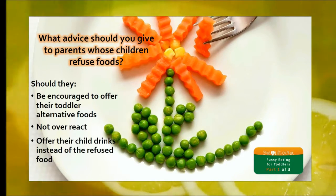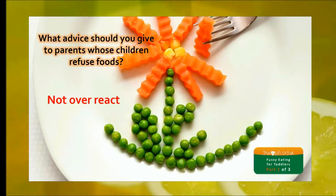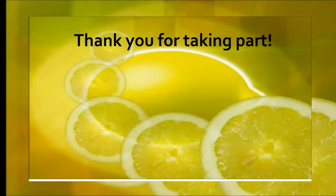And the answer is, don't overreact. Paying too much attention to food refusal will make the problem worse.